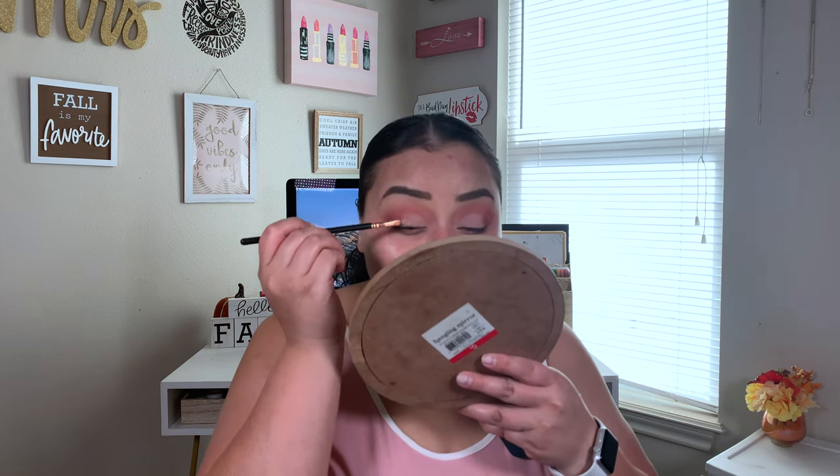Now the real question is, should I do a cut crease? I feel like I haven't done a cut crease in such a long time, so let's just go ahead and do it. So, crease is cut, nothing crazy. But I'm going to take Blaze, because you guys can't tell really, but whenever you turn the palette, you can tell that it has a pink shift to it. Maybe I'm gonna have to use my finger. I think that now that it's on my eye, you can tell a little better that it has a pink shift to it.